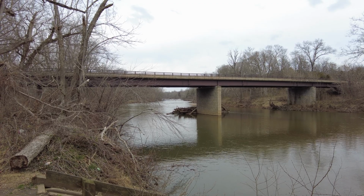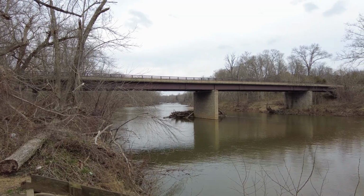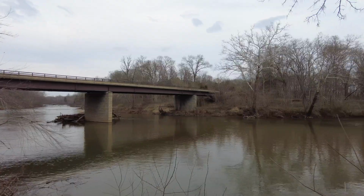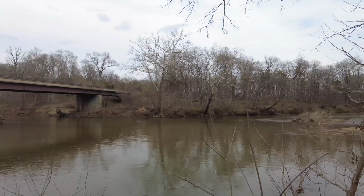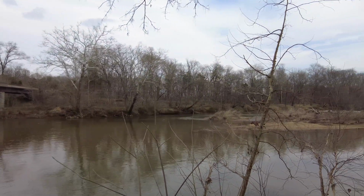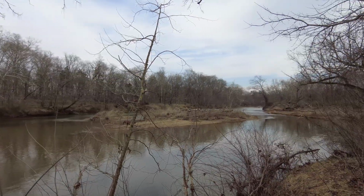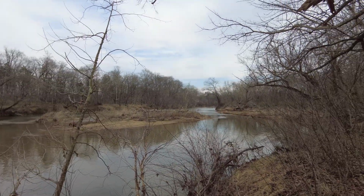The Battle of Kelly's Ford, where my ancestor Adolphus P. Poole fought in a cavalry battle on St. Patrick's Day in 1863. Now, it's said that the Yankees crossed the river 300 yards from the bridge that I'm at now.